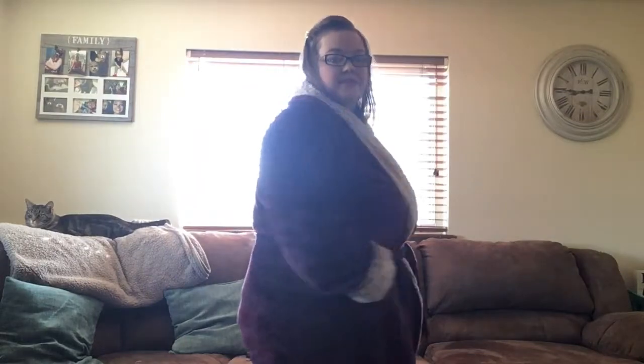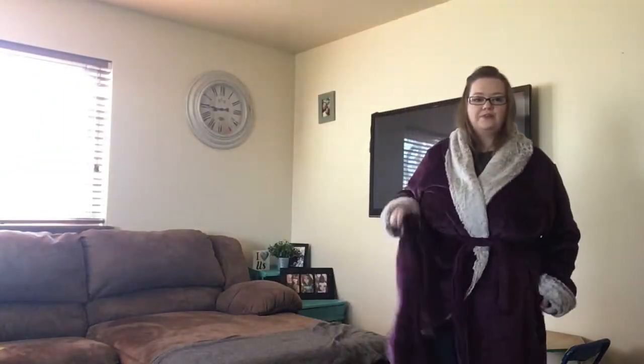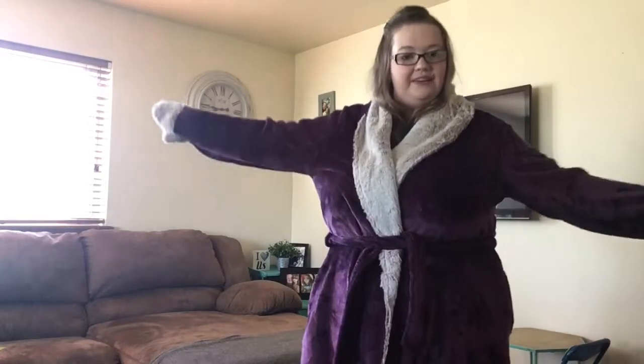Okay, so here's the robe, super cozy. It has pockets, and yeah, let me scoot you guys back a little bit more. Let's see, you're not gonna be able to see the whole thing, but it's pretty long, and I love it so much. It was like $20 from Walmart.